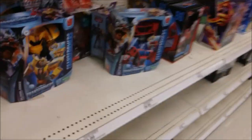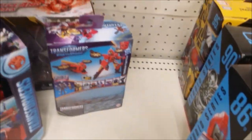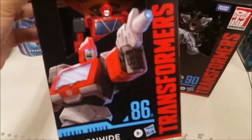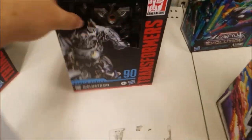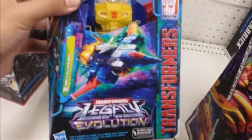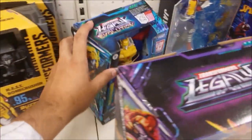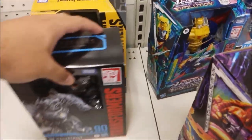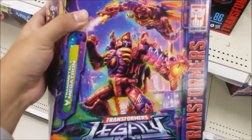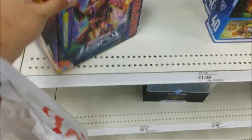Transformers. The only Transformers they have is Twitch. But also, what I found: 86 Ironhide, Galvatron, two Bone Crusher, and look what I found. Metalhawk. Wave 2 is already out now, but we still don't have Wave 1 in Walmart, which is bullcrap. And also, look what I found. I found Transformer 2 Megatron. What? I know, right? I know that there's Blitzwing.